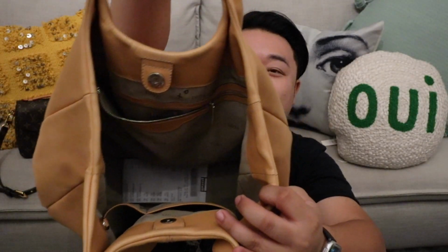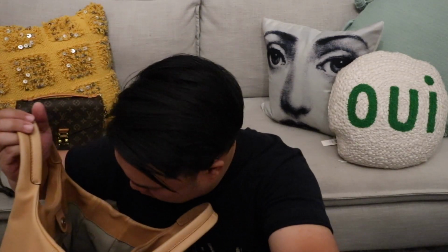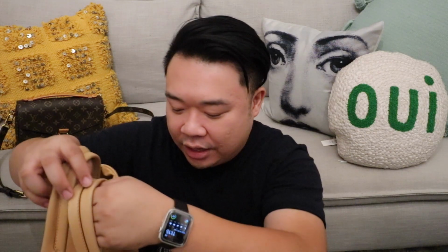The interior has just one zipper pocket and then two open pockets, and then it has a magnetic snap as well. And then there's a little D-ring right there to attach a key fob to. So if you throw your keys in there, it's easier to find because it's connected to something. But such a beautiful tote. If you have a smaller arm, you can wear it on your shoulder, but I think it's definitely meant to just hold in your hand like this or in the crook of your arm.